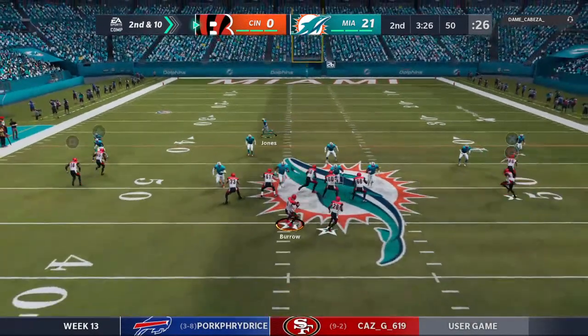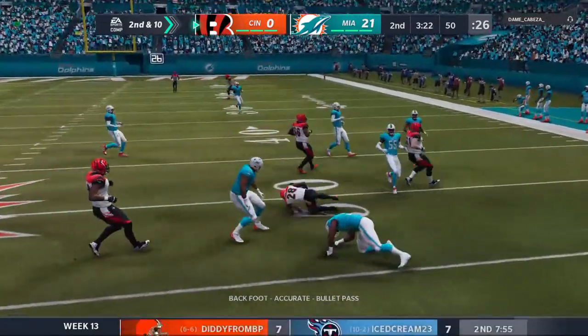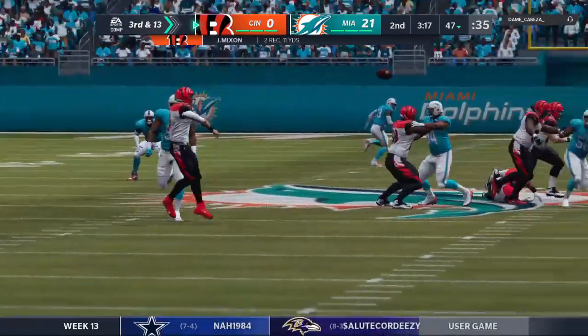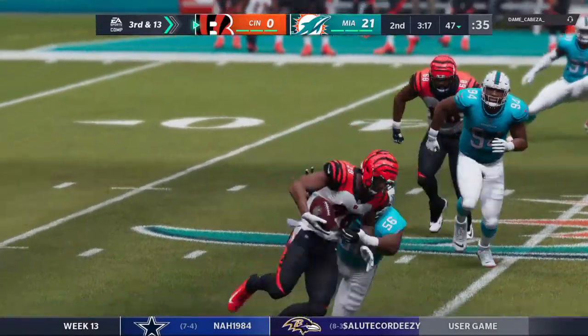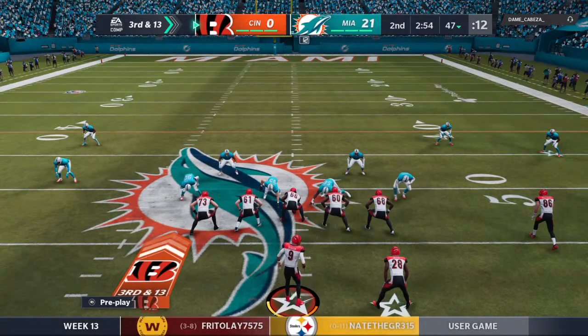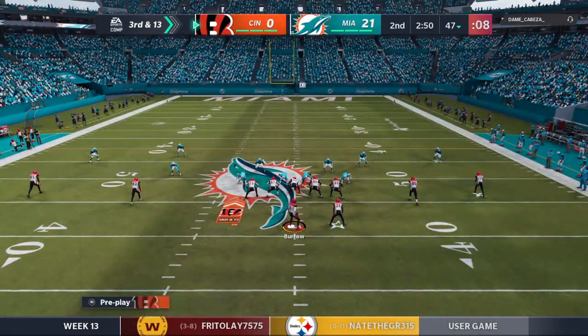2nd and 10. From midfield now, Burrow. He'll try and set up the screen. It's complete. And he'll lose yardage here, back at the 47. Partner, when you see a screen pass and the defensive tackle ends up making the play, you know that one wasn't sold well at all, because he should be upfield by the time you throw the pass. If not, you end up with big trouble, as we just saw right there.